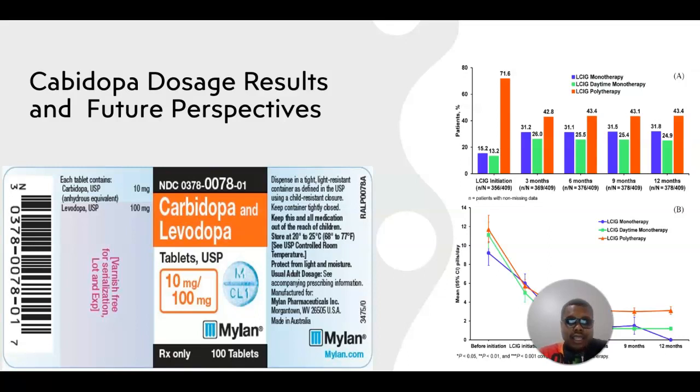Keep in mind the age group of people dealing with Parkinson's disease is mainly between 50 and 85 years old. Also keep that in mind.